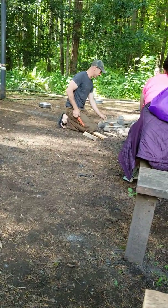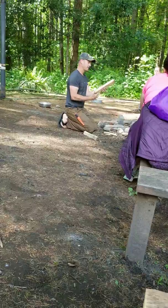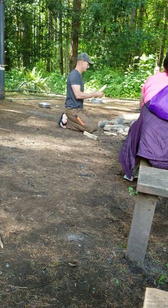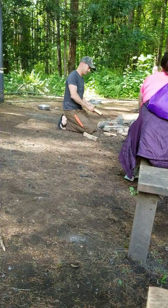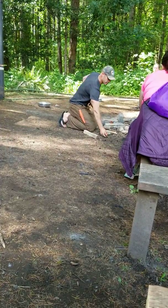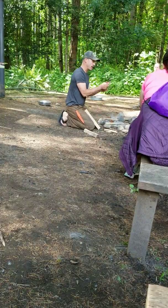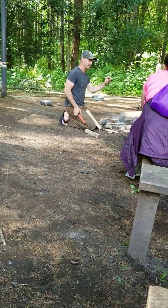I said before, if I take a match, this isn't going to light, but if I take a match and the same piece of fuel, is that going to light with a match? Yeah. Okay, so explain to me, given the fire triangle, why would that light?